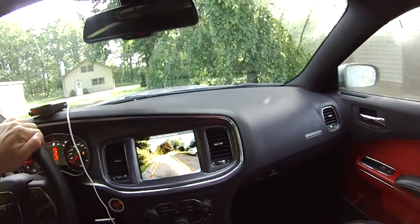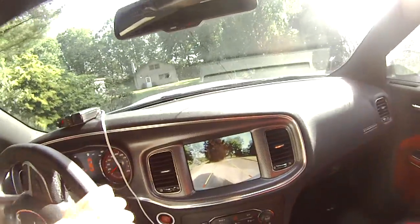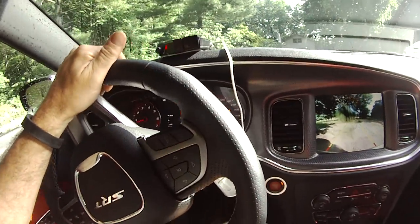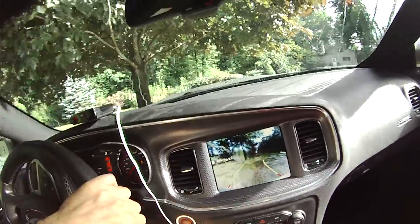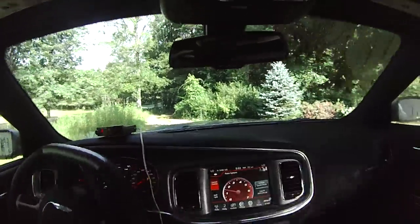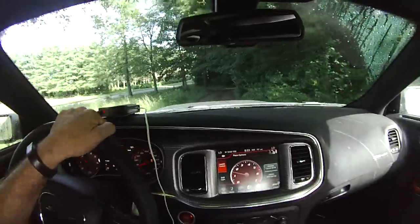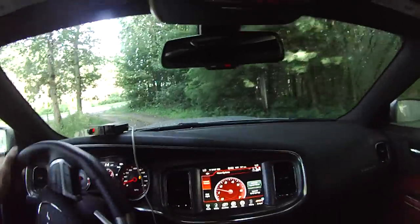Let's get going here a little bit, and I'll give you some sense of what the thing can do. Back it up, back it up. It's a little wet outside, so I'm going to have to be even more careful, because despite having 20-inch wheels and Pirelli P Zero Ultimate Sport tires on it, you just don't get traction in this thing with that kind of power and torque on hand.